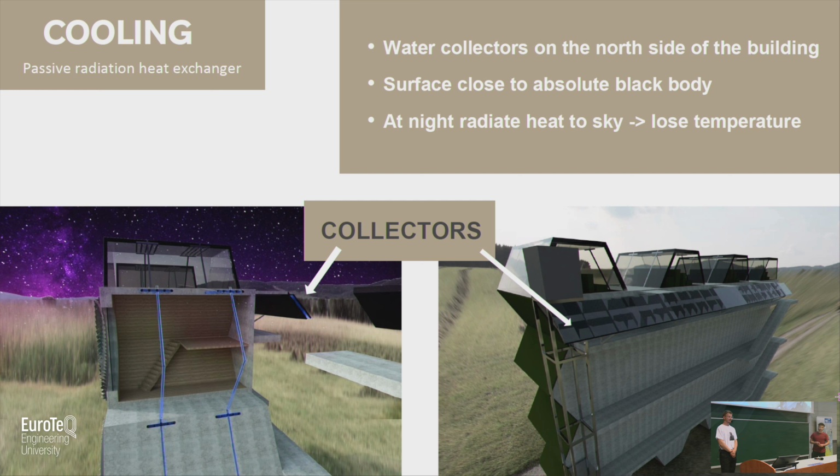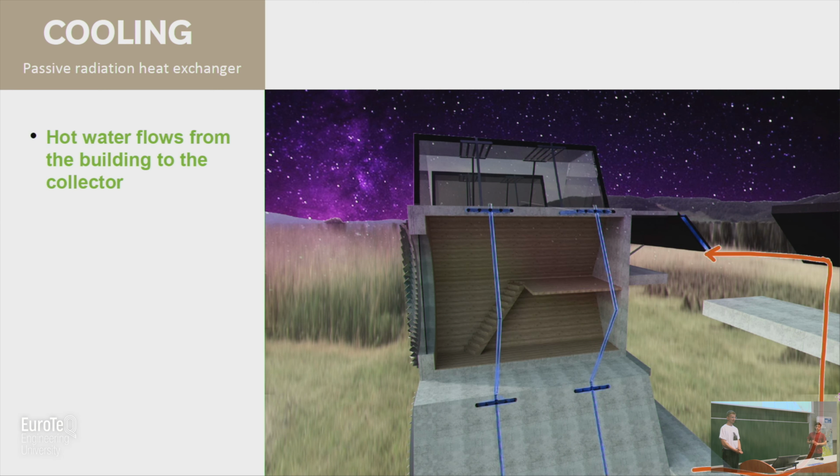Also, a passive cooling system based on the radiation phenomenon was designed. There are heat exchangers as collectors on the north side of the building, and they are tilted to the night sky. The water flows inside these collectors, and it radiates the heat towards the sky, and it works because the sky has a low temperature. So we can cool down the water that flows inside the building, inside the concrete walls, and it helps to stabilize the temperature during the day, and it's passive.